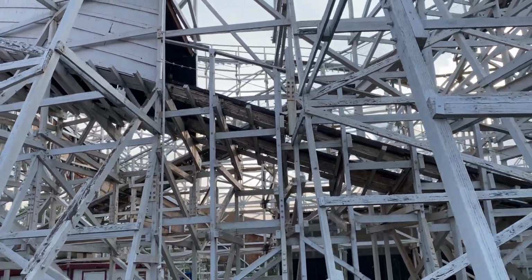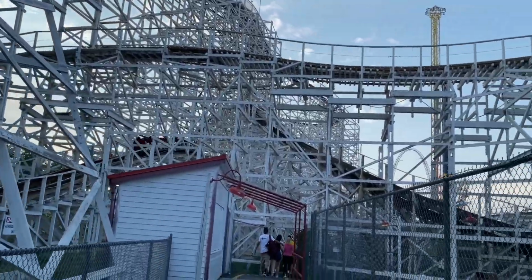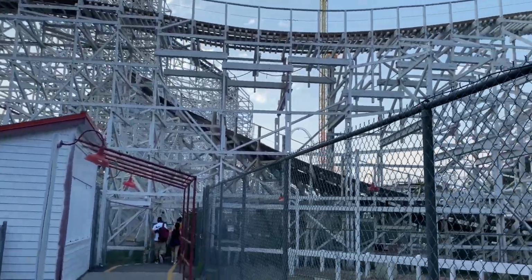There were also a decent amount of people that were scared of drops, airtime, and that feeling of getting lifted out of your seat. To get over this fear, I would recommend wooden coasters. While they may be on the shakier side, the drops and airtime moments are usually not steep or strong. The moments of airtime on most wooden coasters also don't last long.